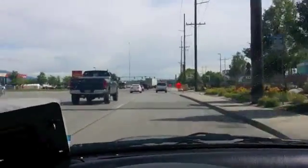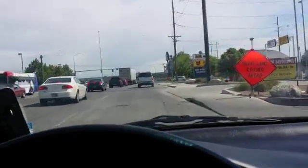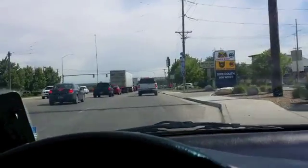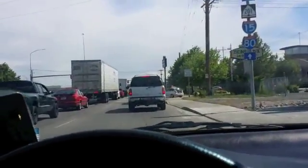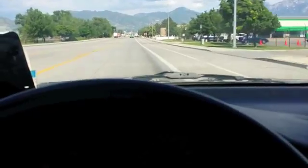Bit of a hard shift there. Tranny's gonna need work, but 123 on the clock. Motor runs good, can't beat that. All right, so it looks like we've just got first and second gear working on the Eclipse.